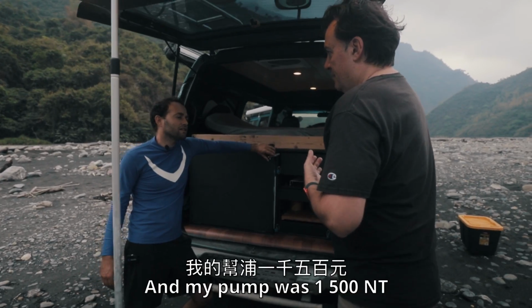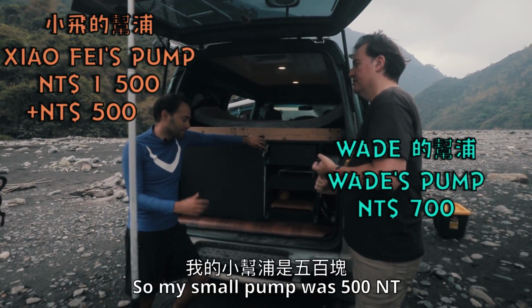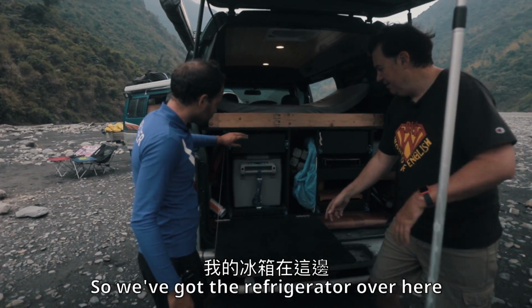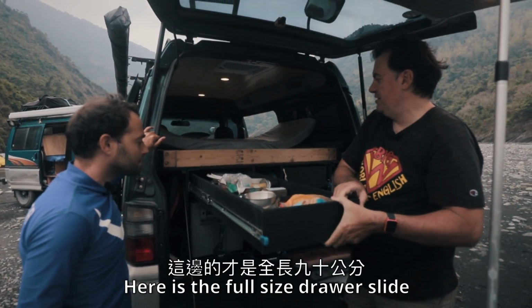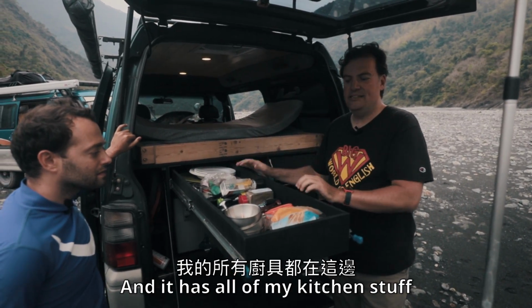My pump was 1500 NT. I think my pump was about 700. Yeah, so my small pump was 500. Then we've got my kitchen set up. So we've got the refrigerator over here. This is a shorter drawer slide. This one's the 65 centimeters. Then here is the full size drawer slide, and it has all of my kitchen stuff in here.